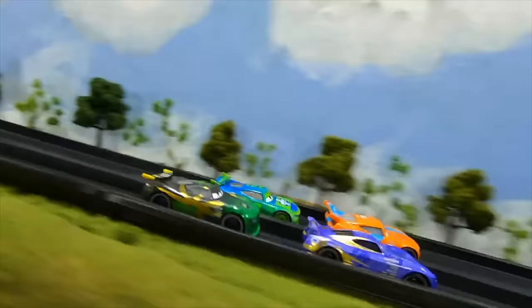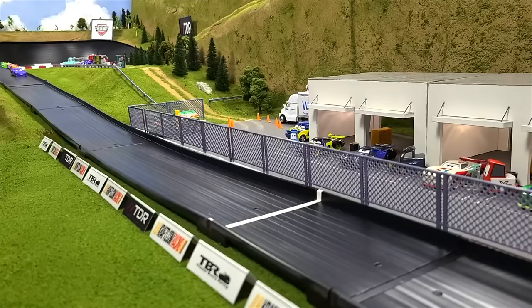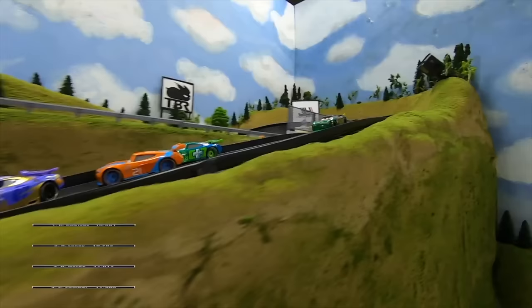They enter turn one side by side. Suarez is going to have the lead. Coming into turn two, little contact between the teammates. And Suarez is going to come to the line and take the win in heat two, followed by Laney, Gocek, and Camber.